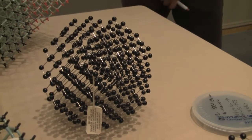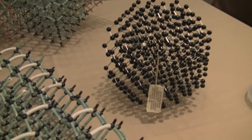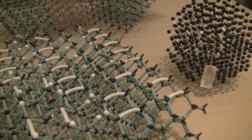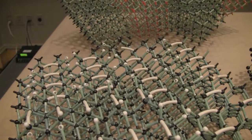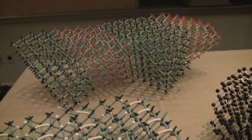So now, let me digress or get to the main part, which is going to be diamond, and ask the question, what is diamond? And I think most people in this audience know that diamond is carbon. It's a crystalline form of carbon, a cubic form. I have another model of it here.